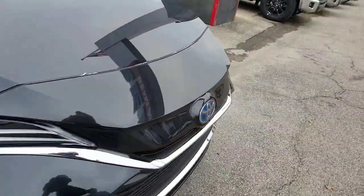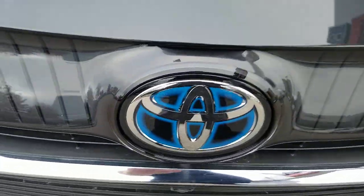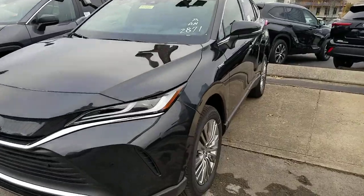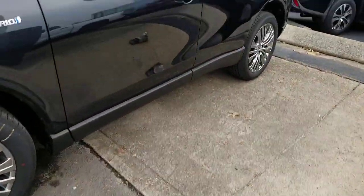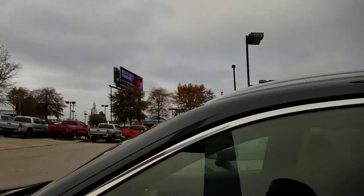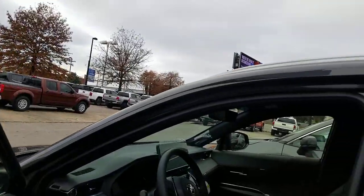Like I said, just kind of showing you the outside, your blue emblem, which is of the hybrid. You also have a bird's eye camera on this. I'm going to show you that here in just a second as well. So we're going to go ahead and get inside. The part of the bird's eye camera you'll see on the very bottom down there, that's a camera. You've got the backup camera. You've got cameras all the way around.